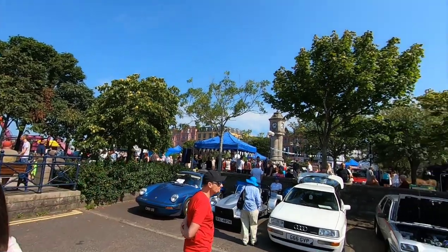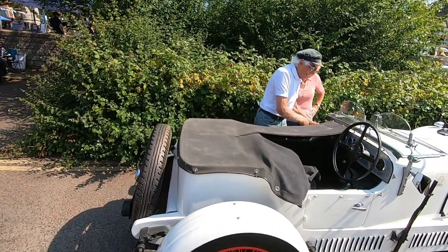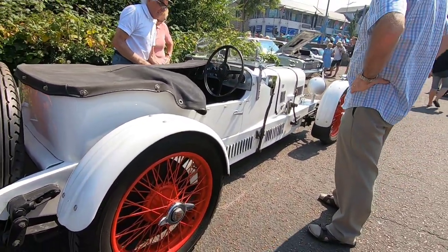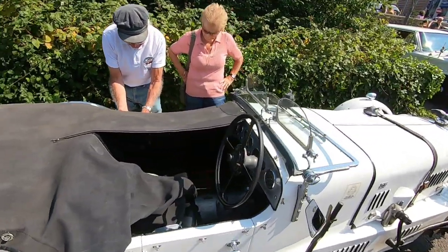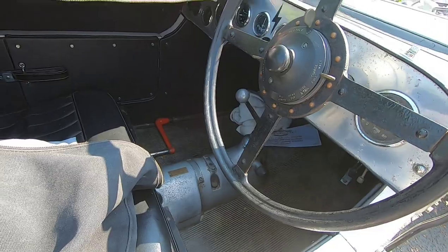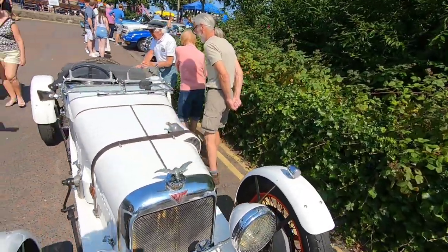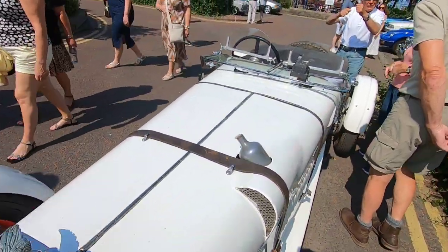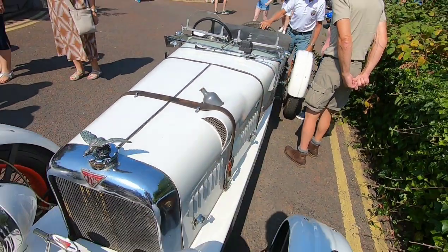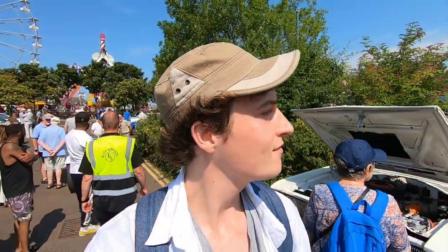I had to show you those ones because I saw them from the McKee Clock area that we were at earlier. Another cool one right behind me just as I was walking through, so I had to turn the camera back on. Lovely car. Look at that. That's brilliant. Some car. Wow. Is that where you pour the petrol in then? How cool. Wow.